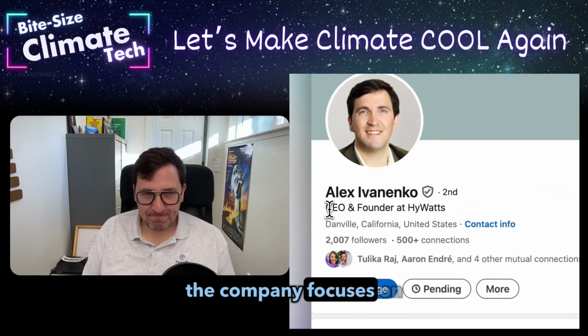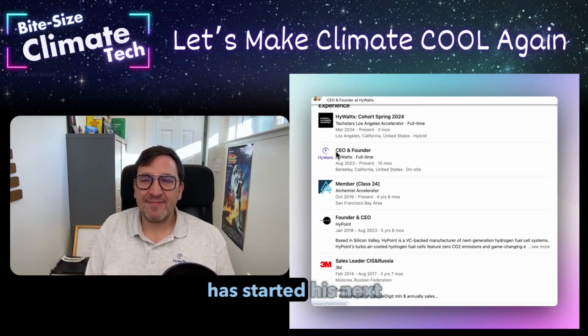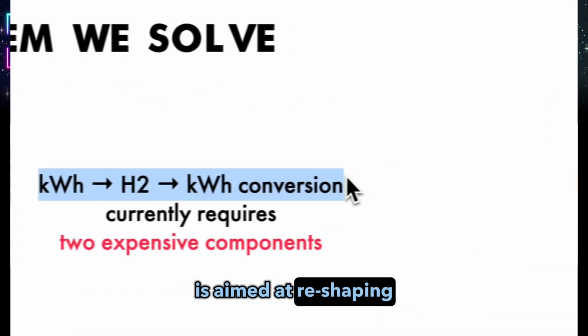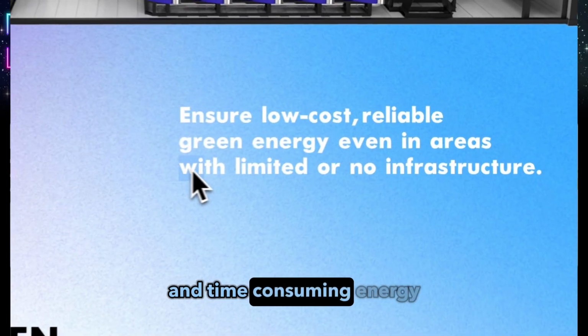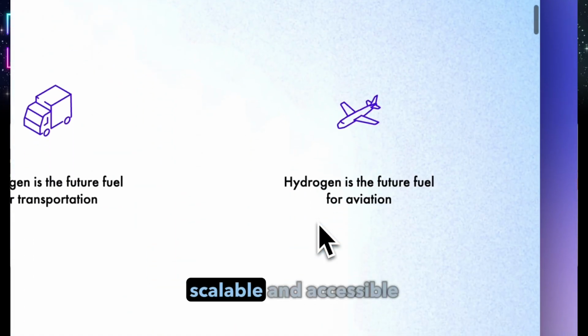I'm good. Well, joining us today is Dr. Alex Ivanenko, the visionary co-founder of HyWatts. The company focuses on propelling the airline industry to a greener and cleaner tomorrow. Now he has started his next venture, is the CEO and founder of HyWatts, a company focused on leveraging proprietary reversible hydrogen fuel cell technology. The innovative approach is aimed at reshaping the energy landscape by eliminating the need for costly and time-consuming energy storage solutions, making renewable energy more scalable and accessible.